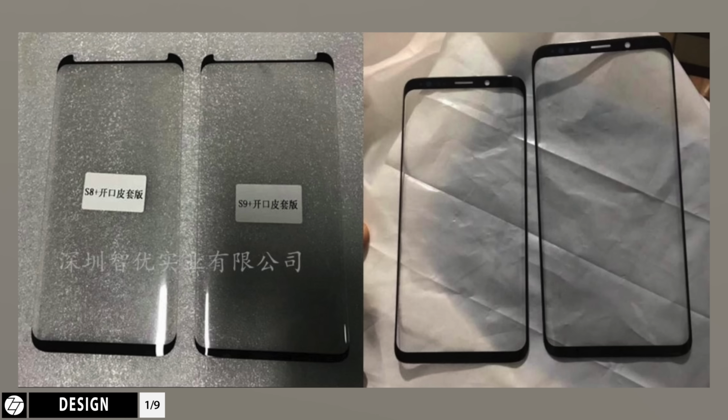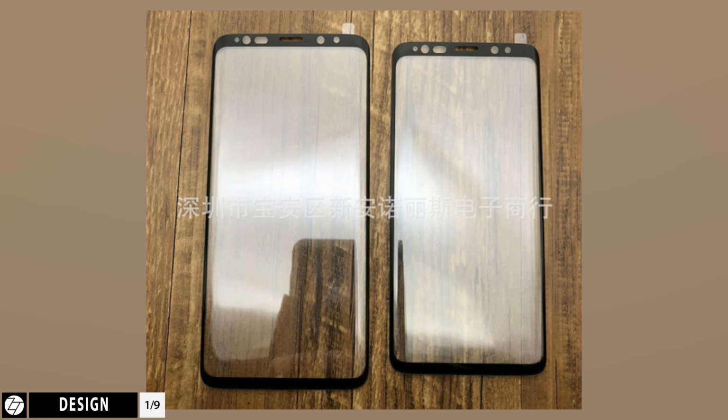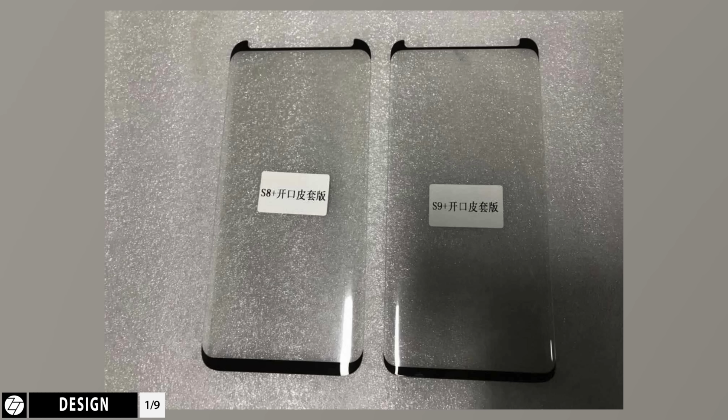So, for example, the entire front design is a tiny bit more squared off, and it resembles the Galaxy Note 8 more than the S8. And then another difference is that the front bezels essentially have been thinned out even more. So you do have an even more immersive experience with the S9, although, you know, it's not a massive difference from the S8. However, the back has been changed by quite a bit.